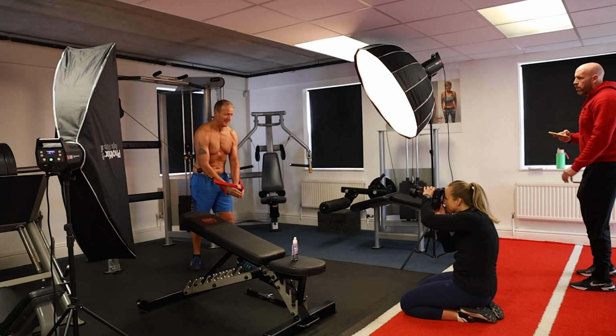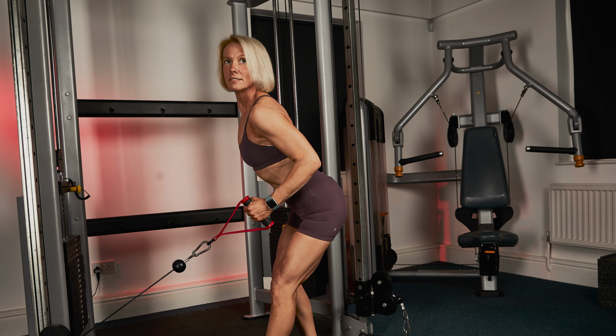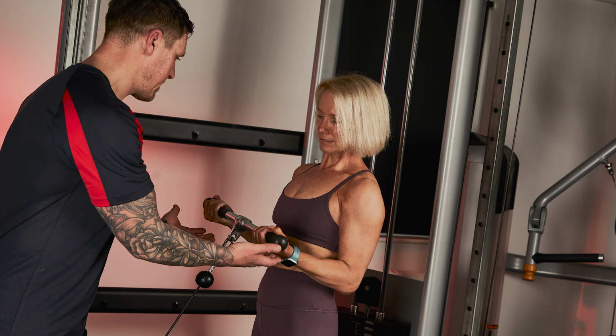They've got something to hold on to, and it's just always a really great starting point for someone, especially if it's the first time. It allows me to get to grips with their body as well and how they're looking in different positions and make sure the lighting's perfect. We started on the cables and then we did a number of shots on the cable machines.